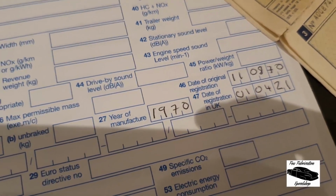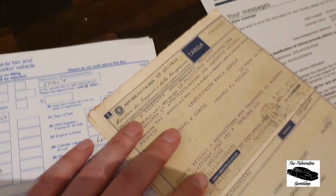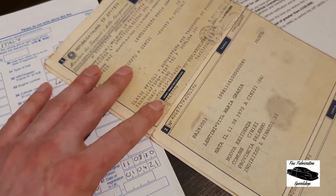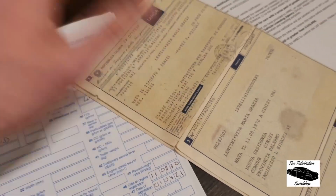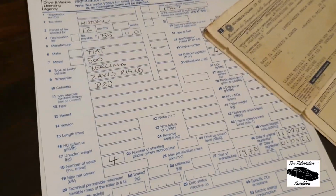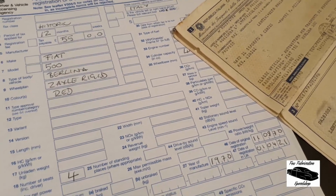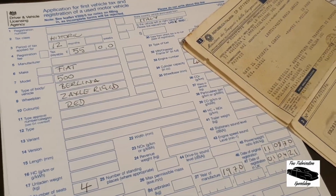a minute, you also have to supply to the DVLA as part of the registration the original registration document. So this over here is the original registration document for this car. This is an Italian one, so this is the Targa registration document, but they will accept any form of title of ownership. So in the US states, most of them will issue titles.